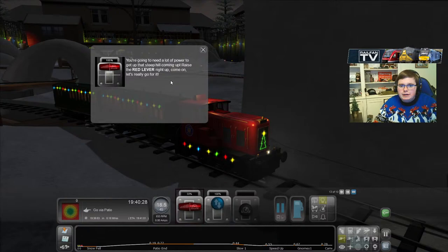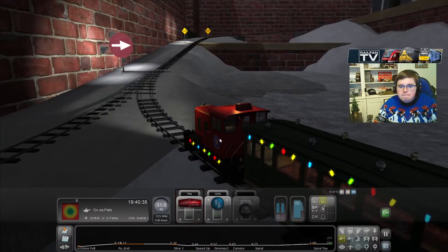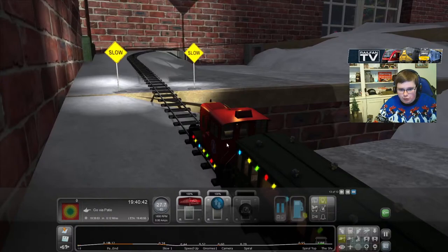Going to need a lot of power to get up the steep hill. Raise the red lever right up, come on. Right. Yeah, we are going to need a lot of power. It's actually 1 in 8.